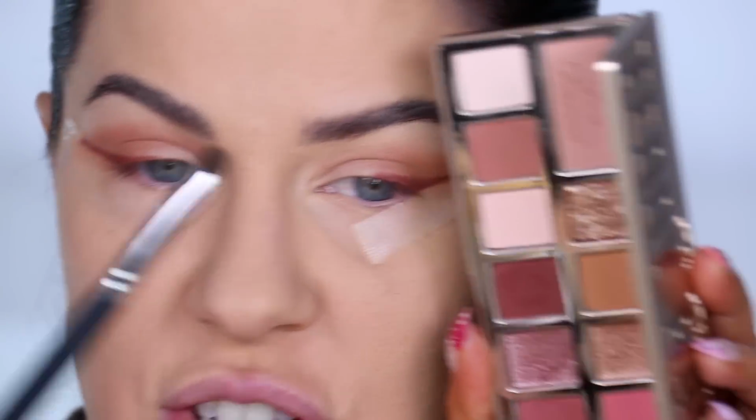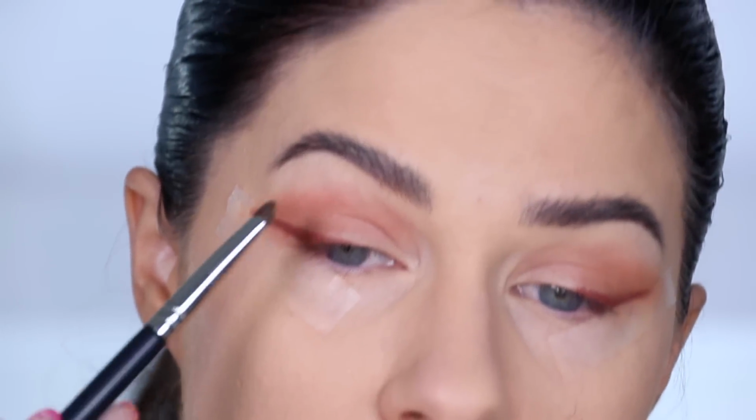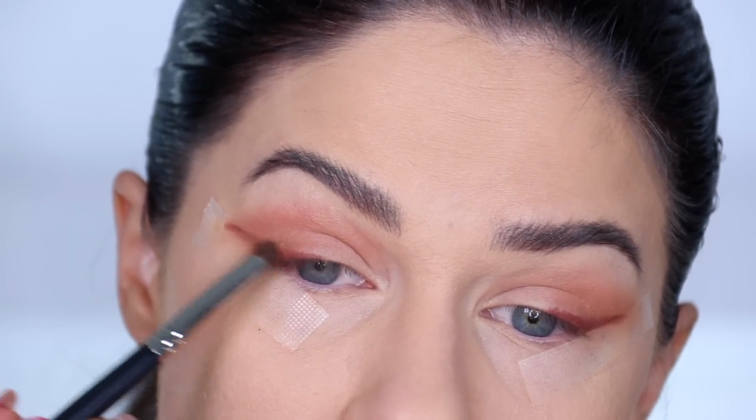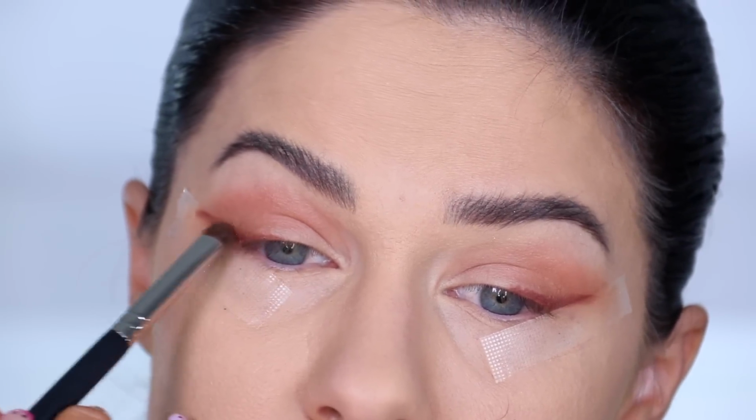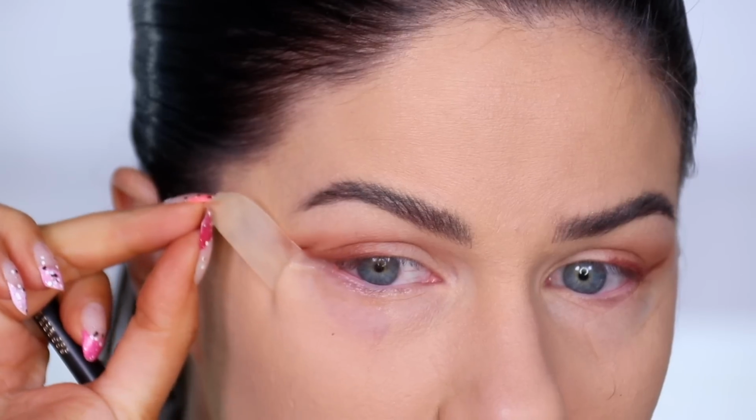And then with our precision shader, I'm going to go back into that shade that we started out with. And I'm going to use that to smudge that color in, rub it into the skin so that it looks really lived in. And then once that's done, peel the tape off.